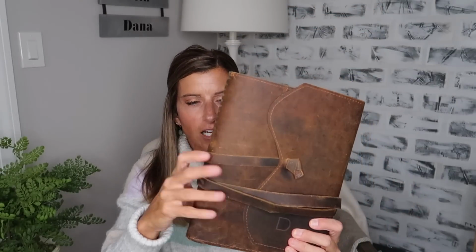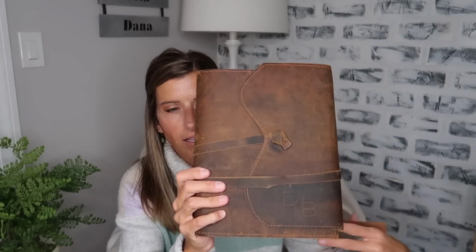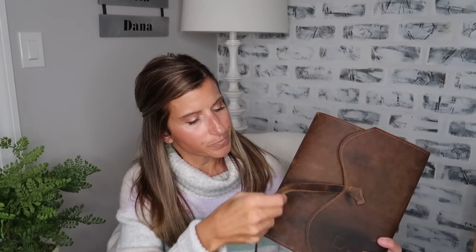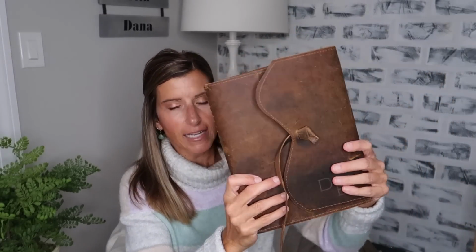So it is in this aged leather, and it just has this rope detailing, so you can just open it up, and inside is just a really beautiful kind of aged looking notebook paper. There is a pocket here for maybe business cards or something. I think this is so beautiful and will look really perfect sitting on my desk, and it just gives it that nice aged vintage feel.